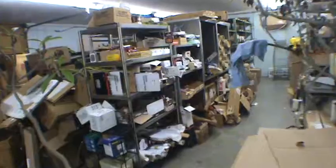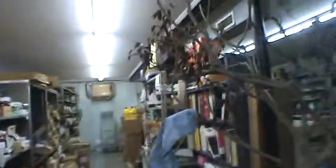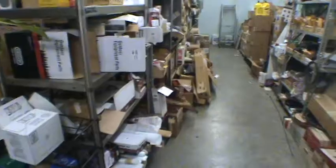Back in the back, there's parts, Briggs, Simplicity, because we are a Simplicity dealer here, and Kohler back there. All this is some printing stuff. Way over there on the other side is printing presses. Damn, I cannot talk tonight. I don't know if you can see or not. Over there, about 4 or 5 junk tractors, some push mowers.